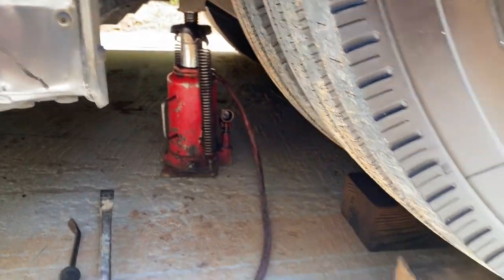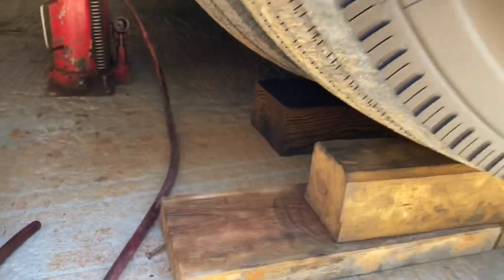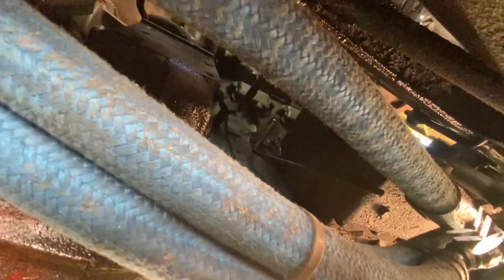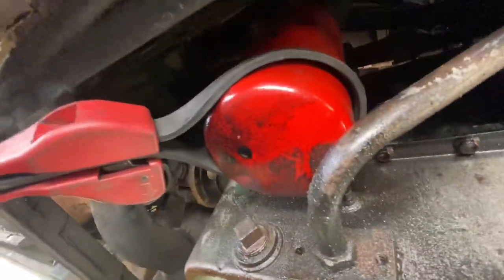Went ahead and jacked this thing up, set it down on some blocks just so I got more ground clearance under there so I can really have plenty of room. Normally the oil filter in these is on the engine over here. This one's remote mounted from the cooler way up over here next to the transmission. This is the engine oil filter. The transmission filter is over here on this side. But you really got to get way up under here to do it.